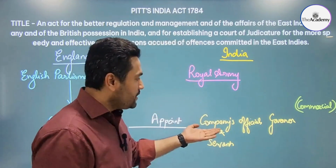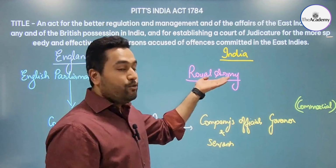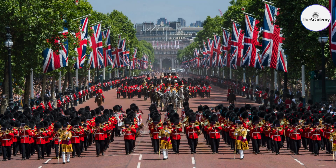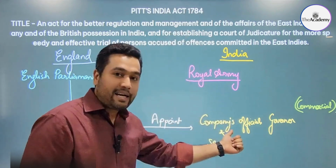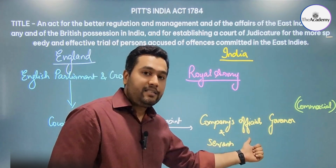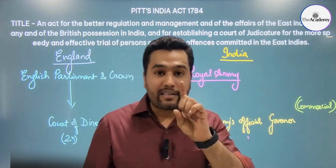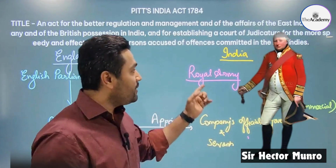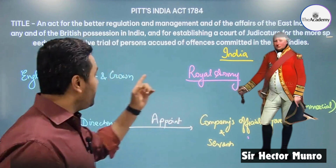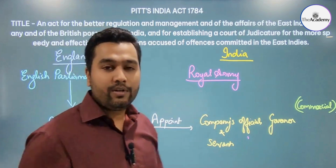So what happened was, over a period of time, the company's officials and servants made use of the Royal Army to realize some form of territorial possessions. For example, the Battle of Plassey was won by Robert Clive. Robert Clive was an East India Company official. He was an accountant. But if you talk about the Battle of Buxar, which was won by Sir Hector Munro, he was Commander-in-Chief of the Royal Army, which belonged to the British Parliament and Crown.